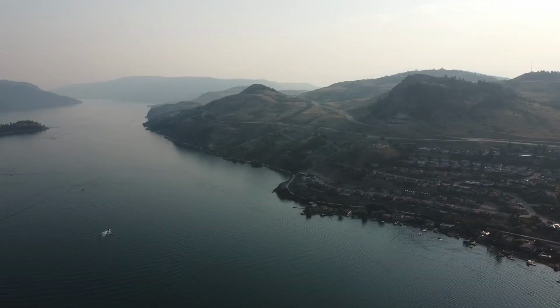Because Kelowna and Vernon are so close together, we've never really traveled or explored Vernon as much as we should, I think. We've come out here to do some errands and kind of view it as a sister extension city of Kelowna. It's usually a town that we drive through on our way to other places. And so today we're going to go full tourist and try to explore all the cool things that Vernon has to offer. And we thought we'd take you with us. Let's check it out.